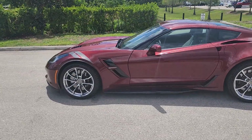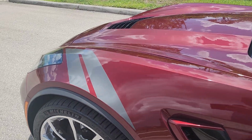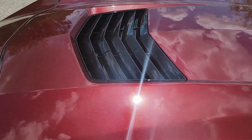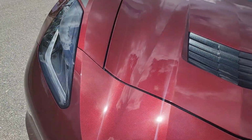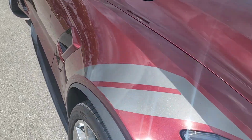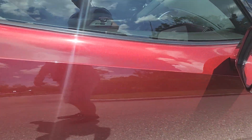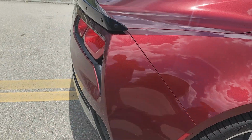We'll do some close-up here so you can get a really good look. Hopefully this camera really shows what the sun does with this paint as I go around it, and you can see the different, the kind of way the paint flops, I guess is what you call it, right? If you're a painter, you know that terminology. Not a ding, not a scratch.